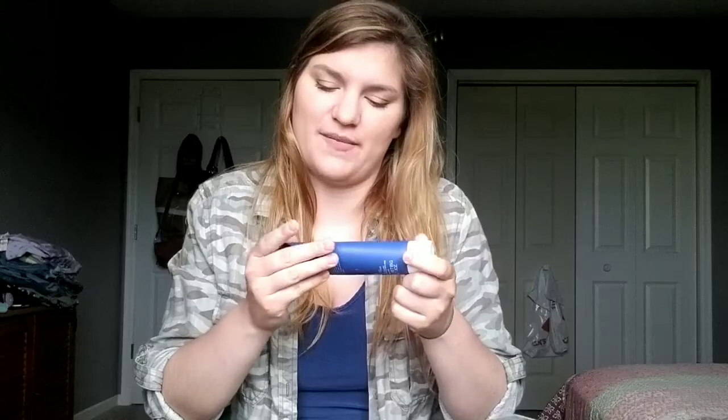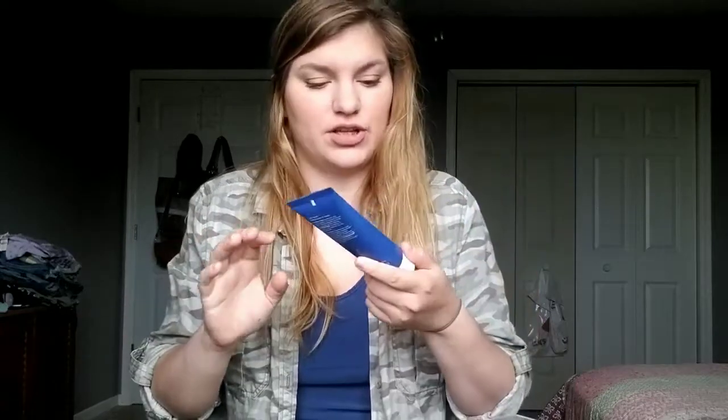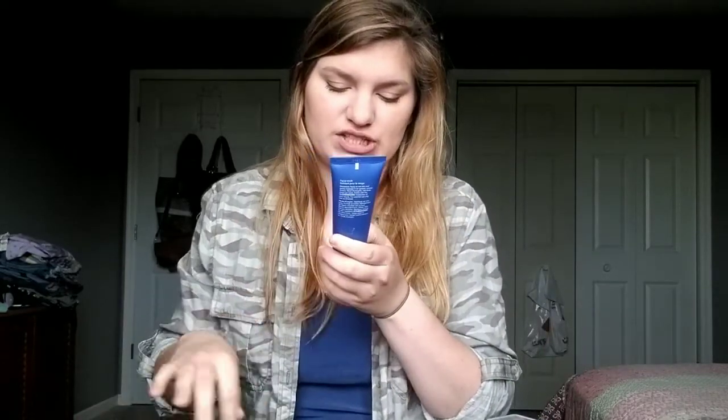So I'm really excited about the liner. I'm really, really excited about this. And this is the Ole Henriksen. There you go, I just had to think about it for a little bit. And this is the Transforming Walnut Scrub. So this is walnut powder and ginseng extract facial scrub. So it says apply to wet skin and gently massage in an upward circular motion.